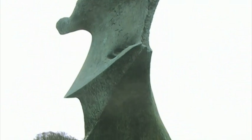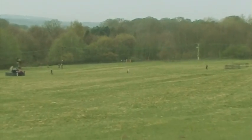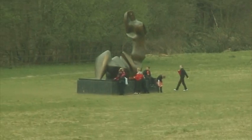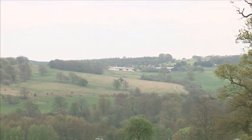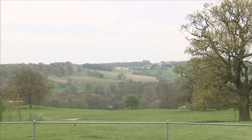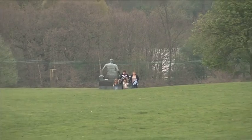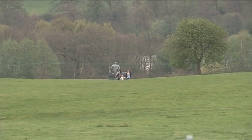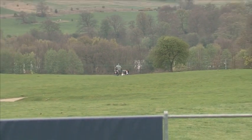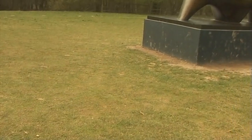The country park is an ideal place to have Henry Moore exhibited here, as the rough terrain and undulating landscape allow each sculpture to have its own space, and it just means that each is almost hidden before the visitor comes upon it, and so they each appear as almost like a surprise, and that's exactly how Henry Moore felt sculpture should be viewed. You should view sculpture like a journey with a sense of discovery.